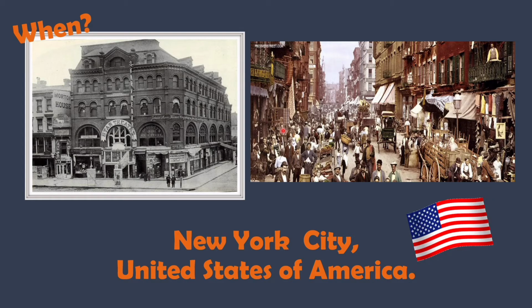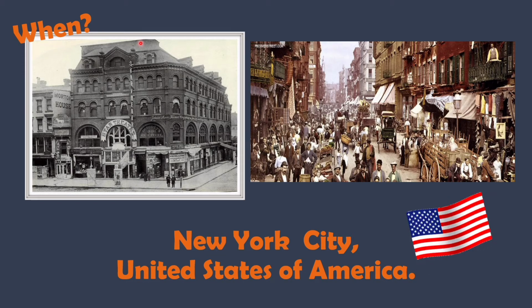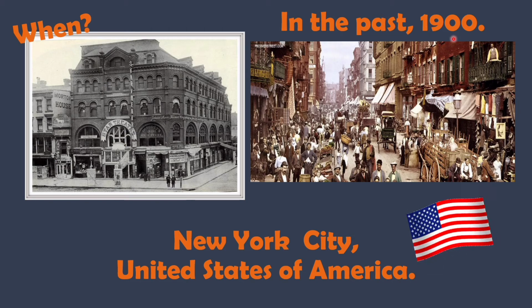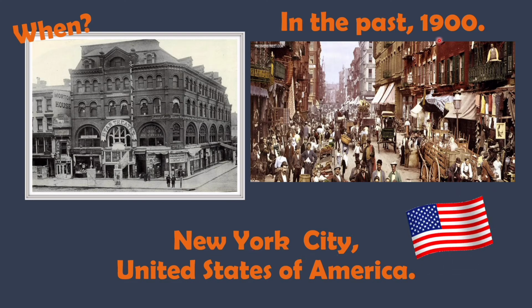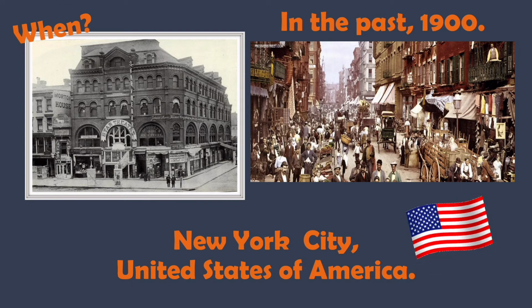So, when do you think the pictures were taken? Can you guess? It was taken in the past, in the year 1900. Wow, that's so long ago. It is about 100 years ago, more than 100 years ago. Wow, that is so long. Now today, we will learn about New York City in the year 1900. I hope that everyone is ready. Are you ready? If you're ready, that's good.